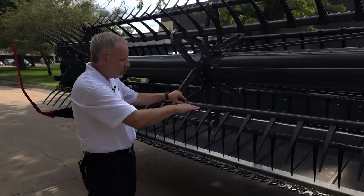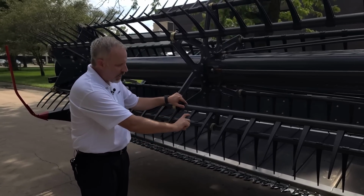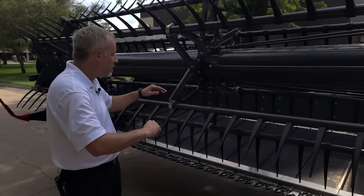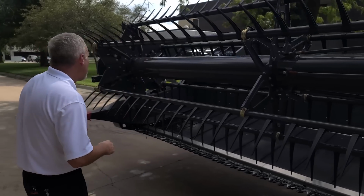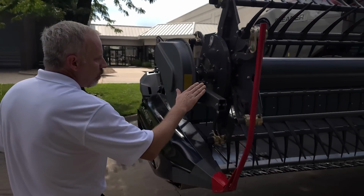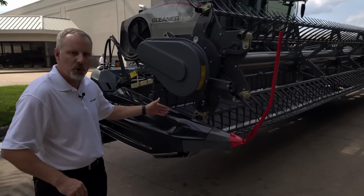So to do this with the reel all the way down and the cutter bar pressurized, we can check the clearance of the tine. It should be at least 3 inches in height. And then you can make an adjustment to the reel lift cylinders on each end. Let's look at the tine adjust here on the end. So with this header, we can adjust the aggressiveness of the tines for improved feeding.